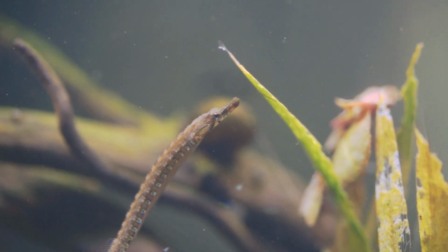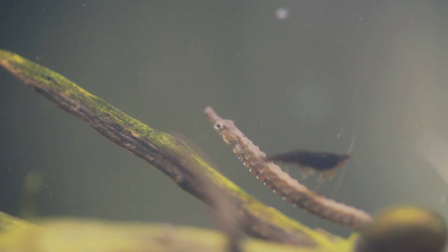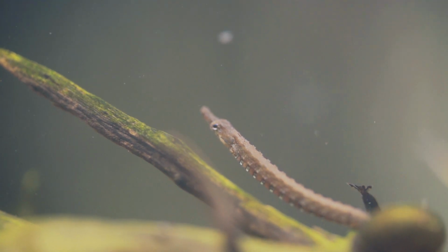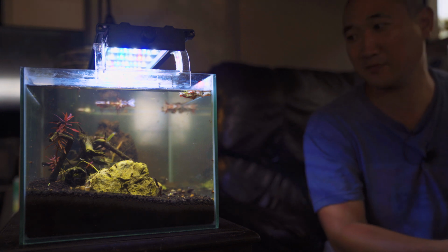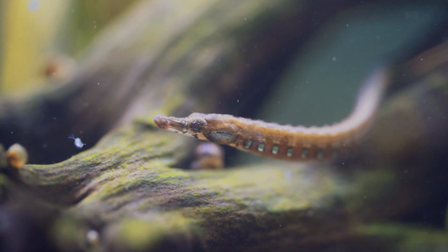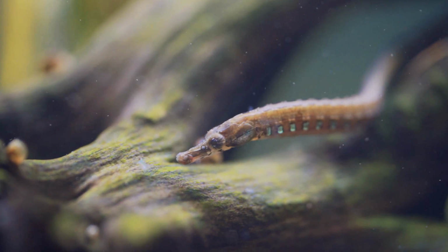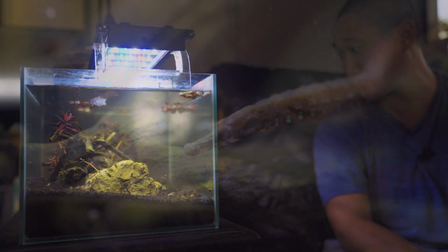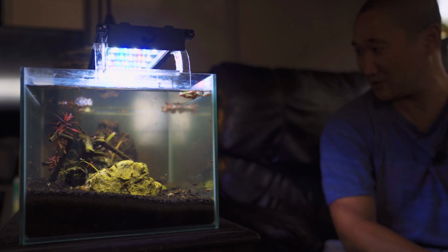And also I have some chocolate neocardinas and some green jades as well. It only eats live food, and their mouths are so small, they won't even fit a brine shrimp. It's too big. So there's bigger Daphnia in here too. Yeah, there's scuds, but they can't eat the adult scuds. They'll have to eat the baby scuds. So there's a lot less scuds. There used to be a lot in here. There's a lot less now, so I know he's eating them up.